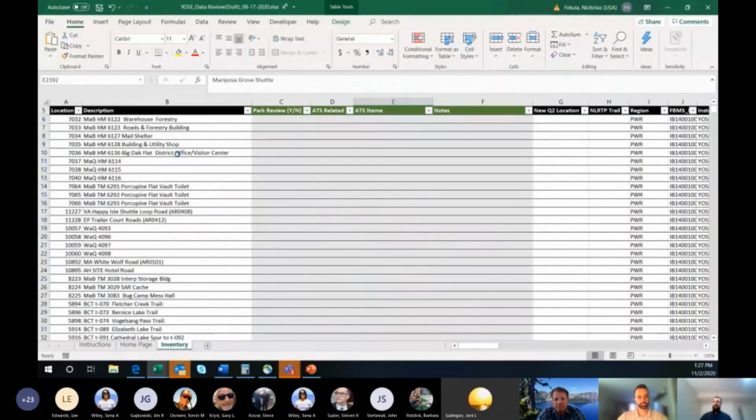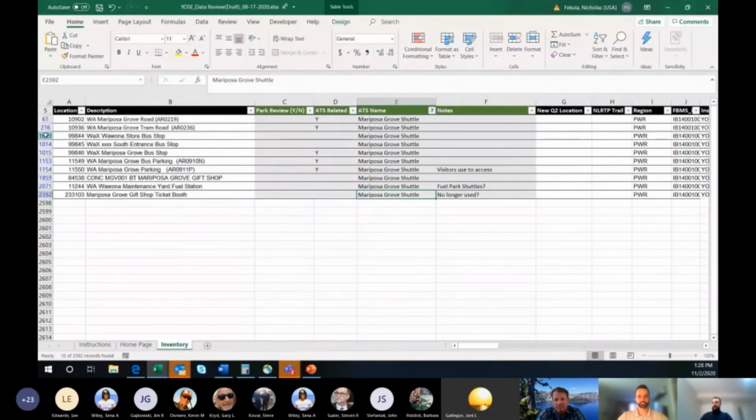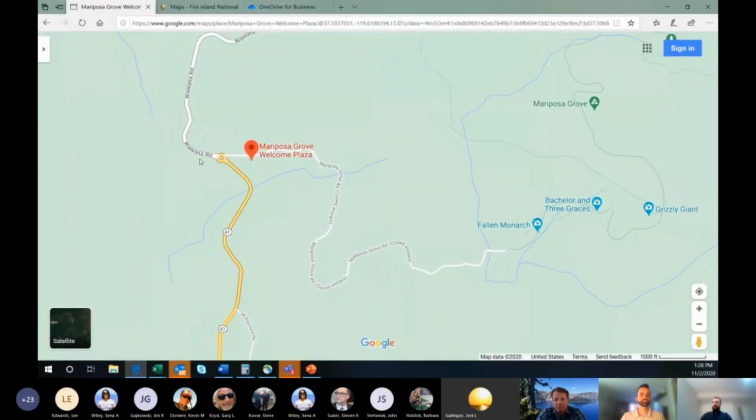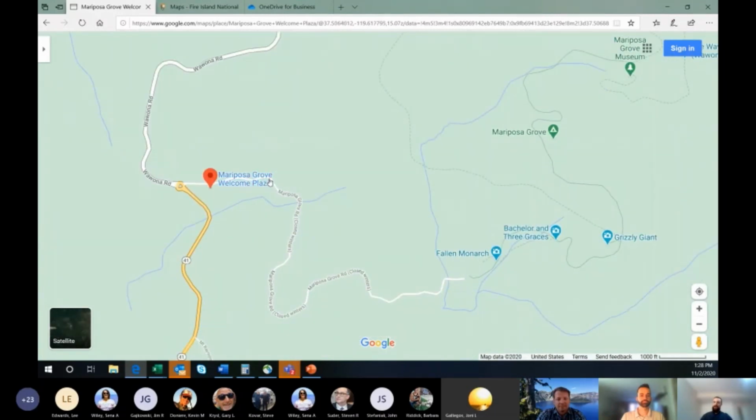So outside of the system and what the system travels on, going from point A to point B, we need to understand there are also other supporting locations that service the system in some way. For this system in particular, we have the Wawona store bus stop. This is another potential supporting asset, as we see that Wawona Road leads right up to the Mariposa Grove Welcome Plaza. So it could be the case that visitors can catch the bus somewhere on Wawona Road, ride it to the Welcome Plaza, and then continue on to the shuttle. That one is up for open interpretation, and we would need some park input on it.